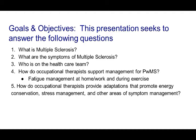All right, so our goals and objectives. This presentation seeks to answer the following questions. What is multiple sclerosis? What are the symptoms of multiple sclerosis? Who is on the healthcare team? How do occupational therapists support management for people with multiple sclerosis, specifically fatigue management at home, work, and during exercise? And how do occupational therapists provide adaptations that promote energy conservation, stress management, and other areas of symptom management? So we're going to go over a lot today, and we hope you find it interesting and informational.